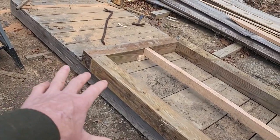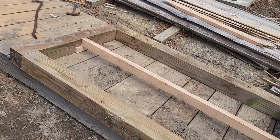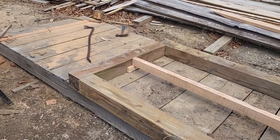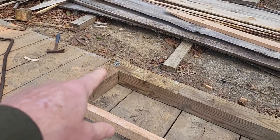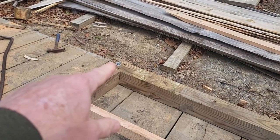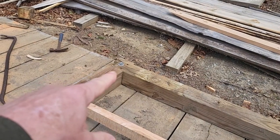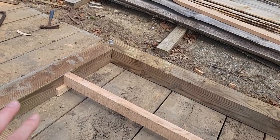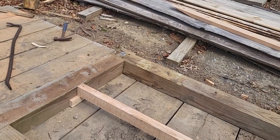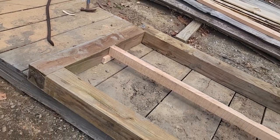I did reinforce and square up this whole thing. It's got huge lag bolts. The only thing that I really couldn't deal with, if you see that one bolt sticking up there, that is going to have to be a cutout on the deck top. The other side of this, I tried to flip it over. The other side just wasn't flush enough to put really a deck on top of it.